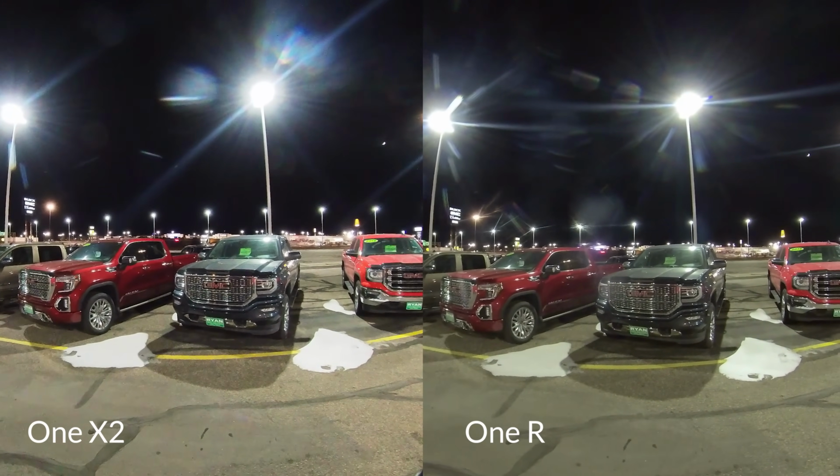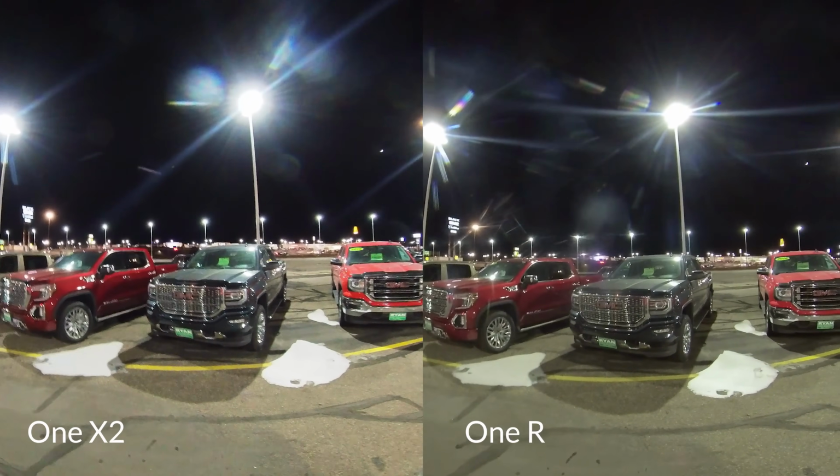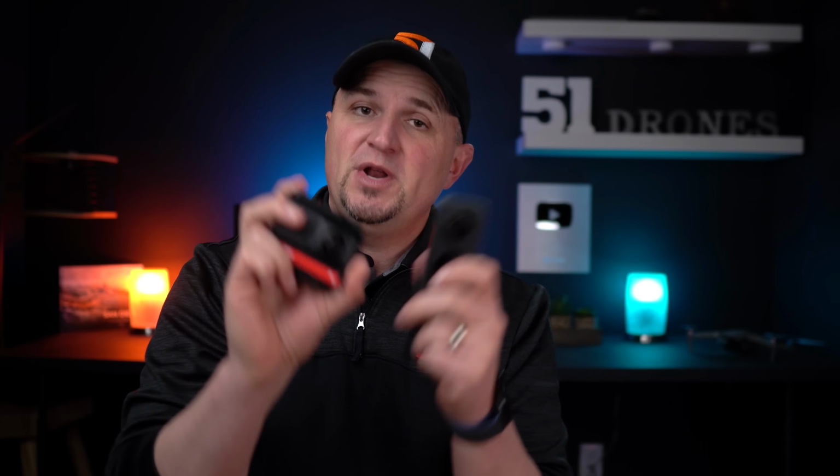I like a little more saturation on my videos. It's pretty flat when you compare it. It doesn't look flat if you just look at the 1R footage by itself, but when you put it side by side with the 1X2, it does look a little more saturated. So I kind of like it.